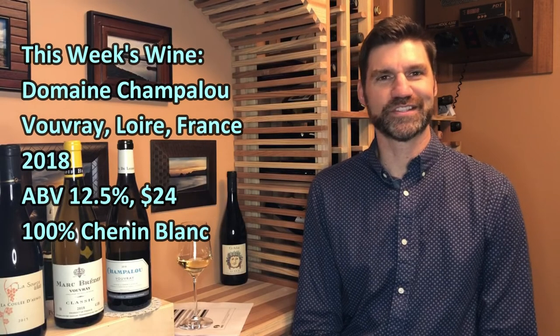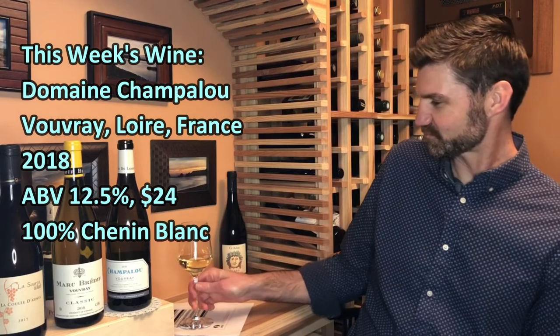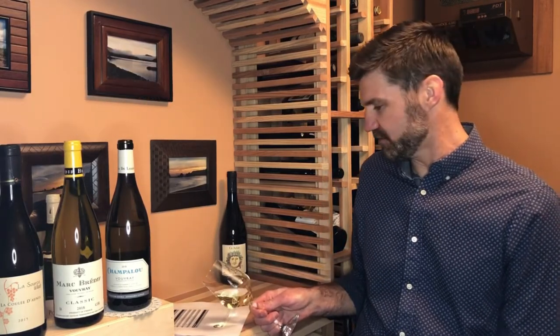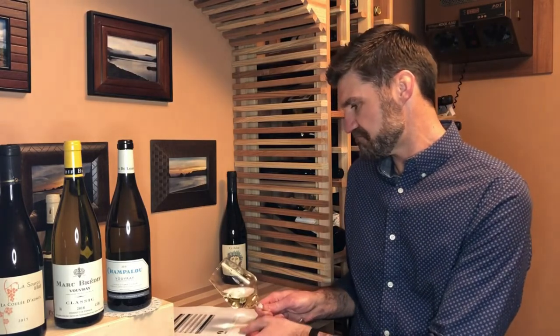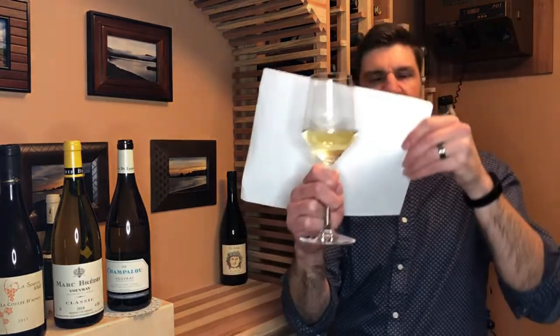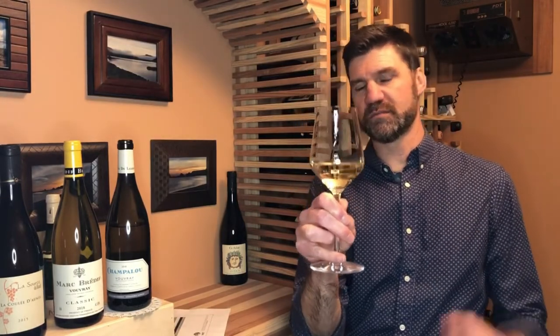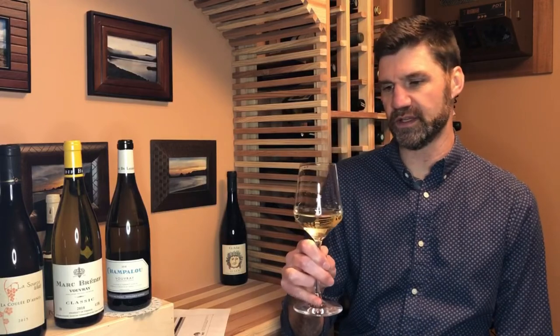Let's try some Chenin Blanc, shall we? Pretty pale intensity on the color. I'm gonna call this lemon. You guys can kind of get a look at it there with the white background. I'm already seeing some legs on this, and they're pretty slow moving, so I'm guessing this might have a little bit more of a fuller body.